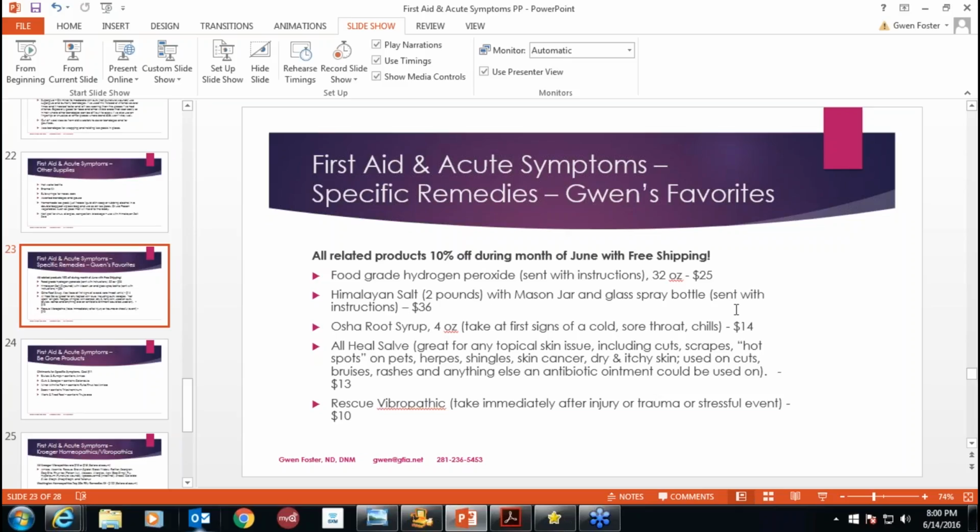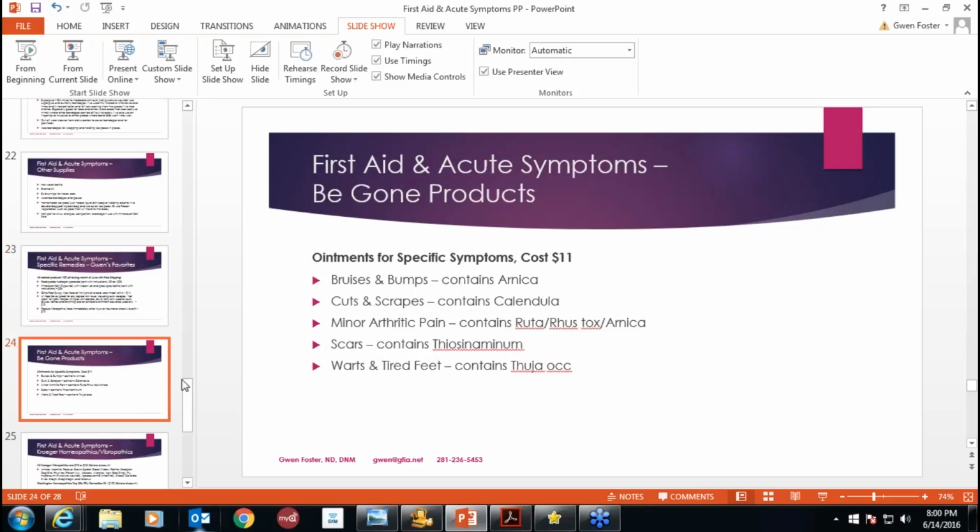And by the way, on some of the other months I did these webinars, I usually offer 15 or 20% discounts, but some of these products are not marked up even 10%. Like the Rescue Naturopathic or the All Heal Salve, and even the Osha Root Syrup. So they're just not marked up enough with the free shipping to offer a bigger discount.